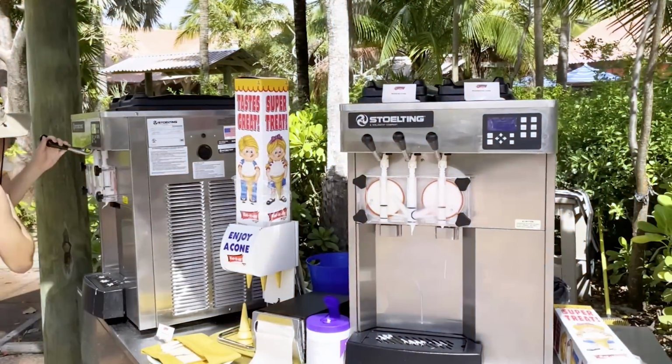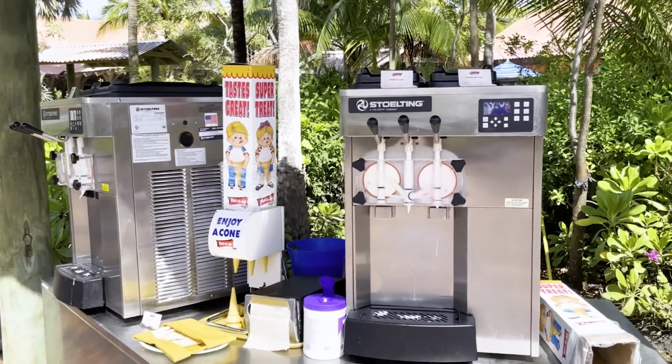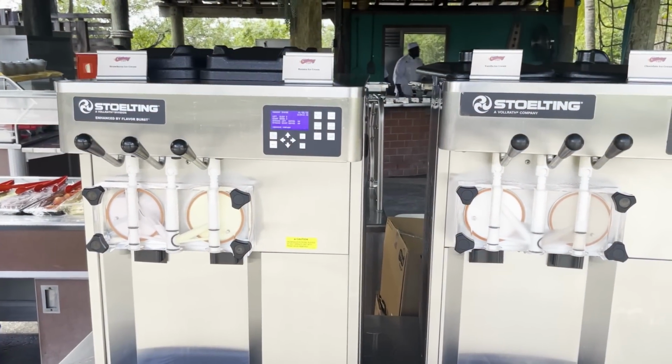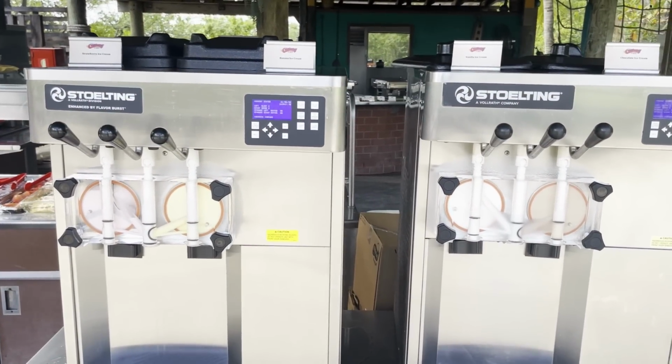By the way, there's also multiple ice cream machines on Castaway Cay, and I'm not one to brag, but I am very proud of this cone here. If you can top that tower, let me know in the comments below because I want to send you some ice cream swag.